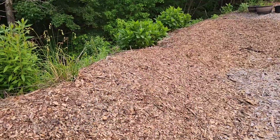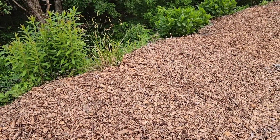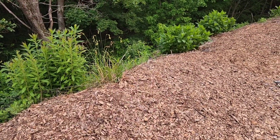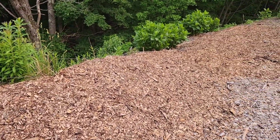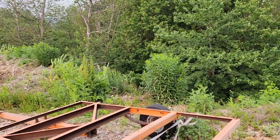this whole section, like about this area, is going to have compost put on top of it, and I'm planning on planting cosmos over here, and possibly some other things. I have 16 dahlia plants. I need to figure out where those are going also. So more to come on that.